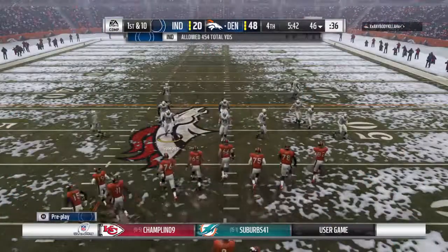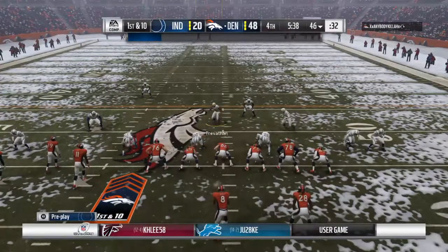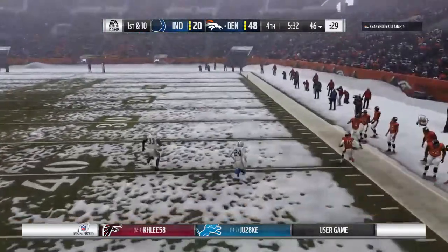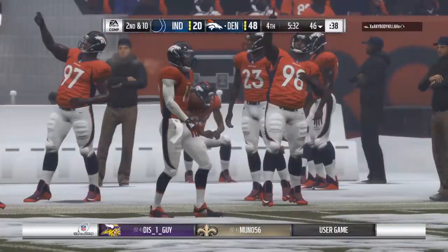And a nice gain at 21 yards. A big hitter to start the drive has him up near midfield here for 1st and 10. Now a play fake here on 1st down. And his throw's going to be incomplete. The intended receiver was Jakeem Grant.